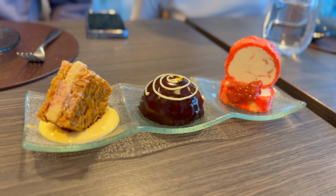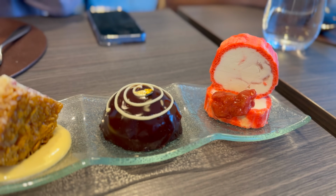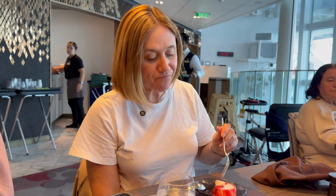This is, ladies and gentlemen of YouTube, the British Retro Trio. And it doesn't look like any Arctic roll that I used to have as a kid. They were really good though. We did share, we didn't have one each. A bit big, dramatic, right? A bit posher than the Arctic roll I used to have when I was a child.